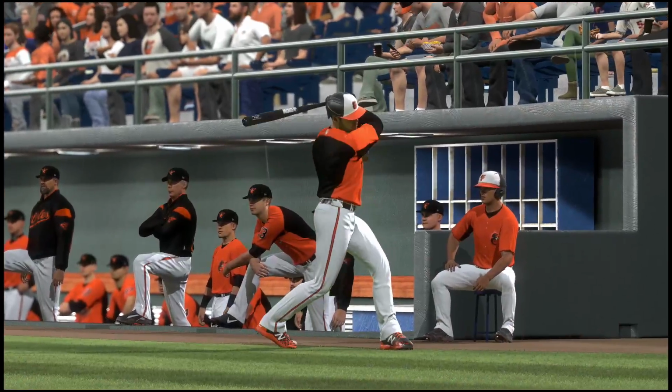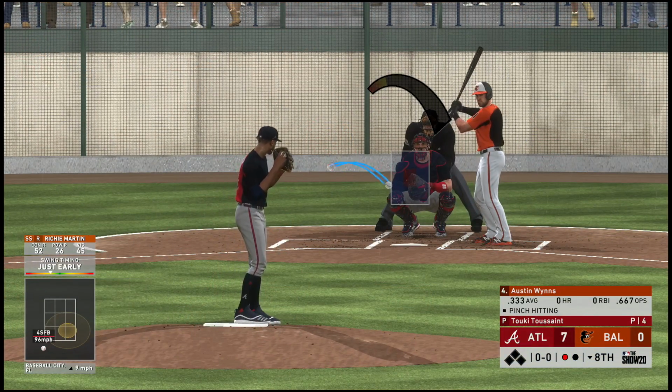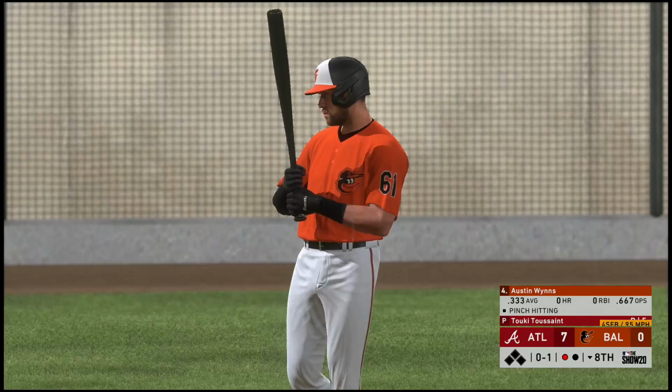Yeah, he looked really dialed in from start to finish. This is the kind of outing you hope for every time you go out there. So I think he'll feel pretty good about the effort he put forth in this one.